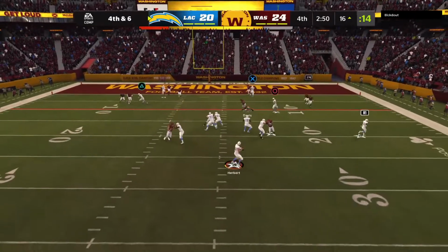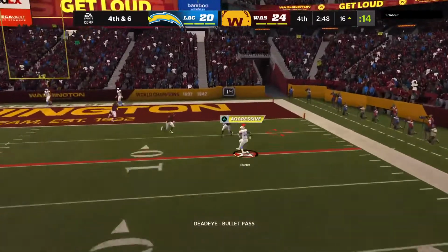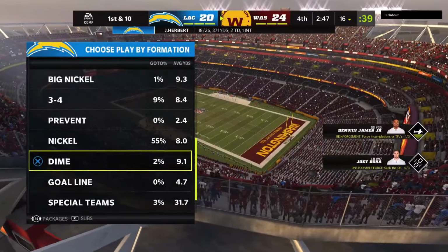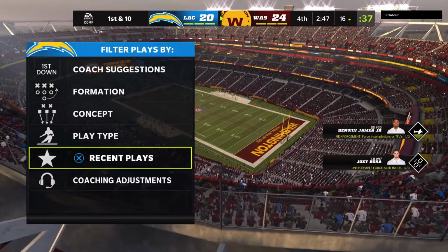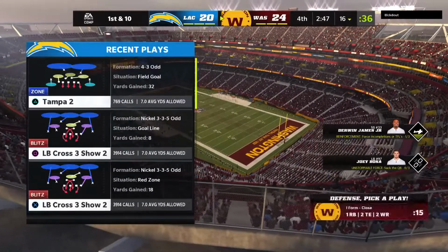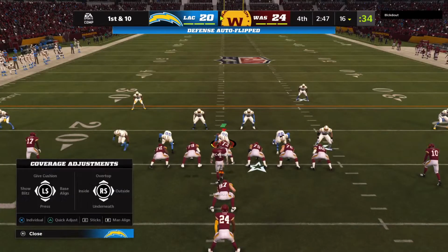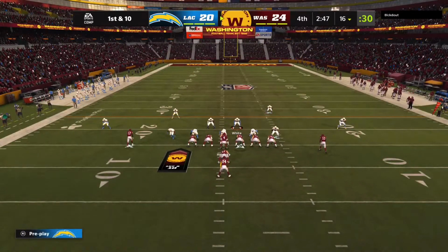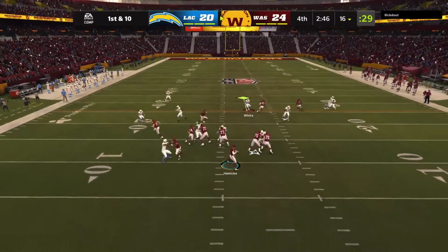Fourth down for Herbert. Desperation time. And it's incomplete. They cannot convert, and they turn it over. The 4th down play doesn't work for the Chargers. And Washington will have it on the turnover on downs. Out there set and ready for this next drive, the Washington offense.